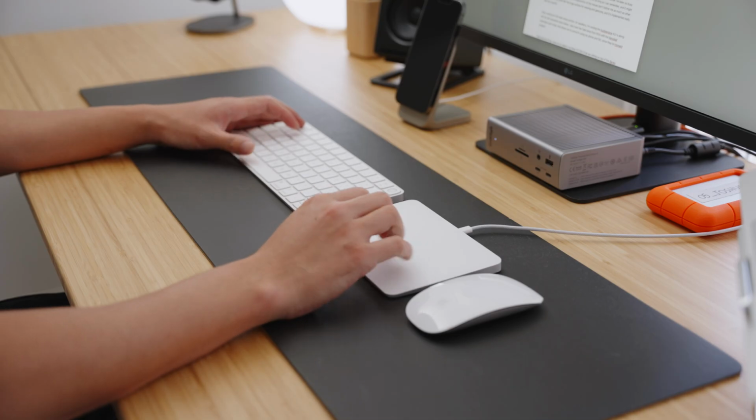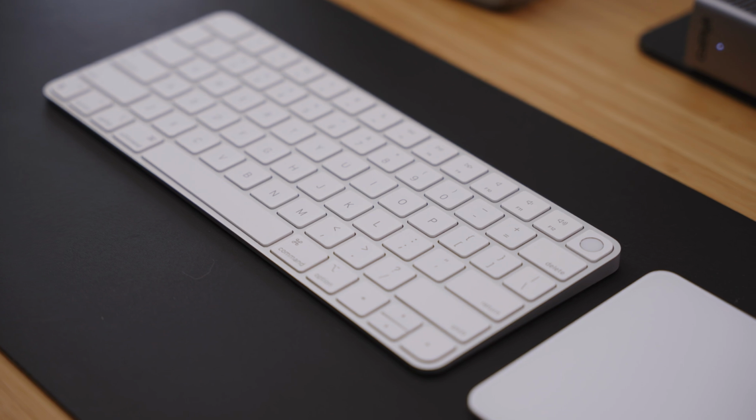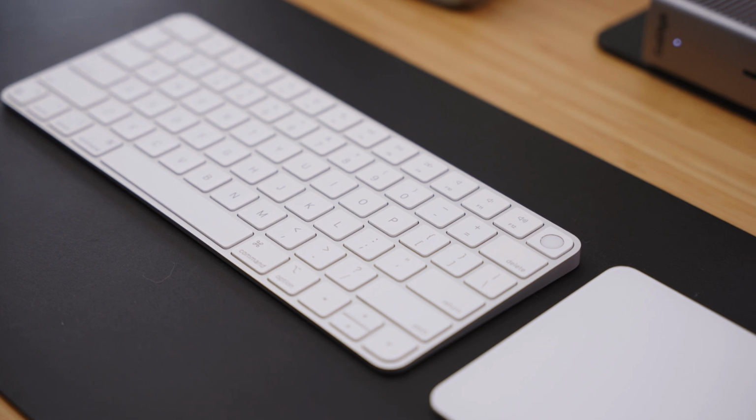Next, let's talk about my peripherals, which are all sitting on top of this Grove-made desk mat. As far as the keyboard goes, I'm rocking the Magic keyboard, and the reason I went with this keyboard as opposed to the really popular Logitech MX keys is because of one button that this keyboard has that the Logitech doesn't. Can you guess what it is?